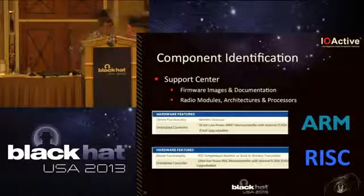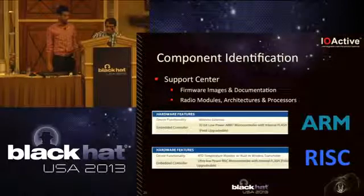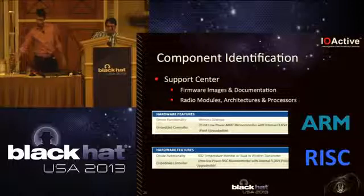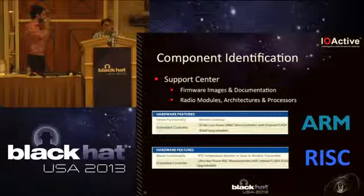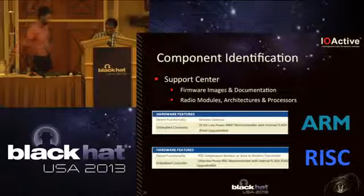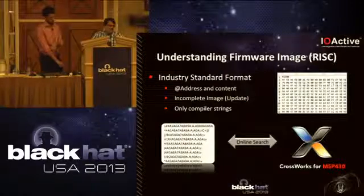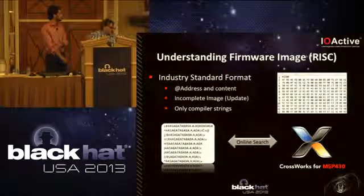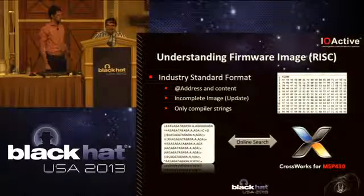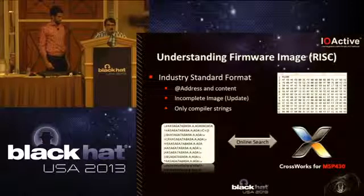Before doing more research on the devices, we needed to get more information about them. On the vendor's webpage, we found that we could download a firmware, which could give us an idea of the architecture and the processor they're using. But the firmware was incomplete, just an update, and it only had compiler strings, so it was really hard to see what we could do with it. But we did a Google search, and it turns out that these compiler strings were from an IDE for a specific processor, which is the MSP430.